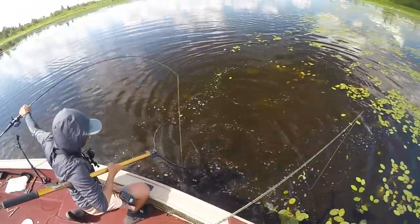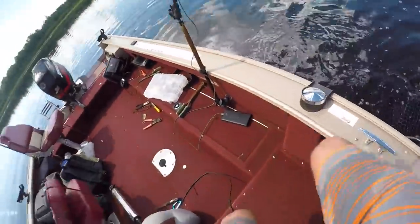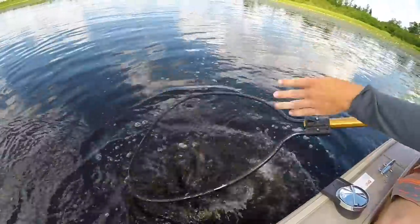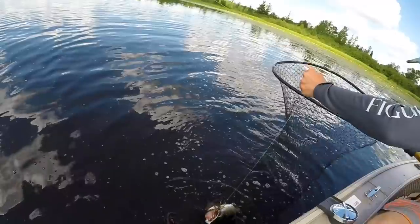Oh, shoot. Come on, baby. Come on. He's in the weeds. I gotta just grab the line. Oh, shoot. Yes, I got him. Whoa! That's a Northwoods doggy right there.